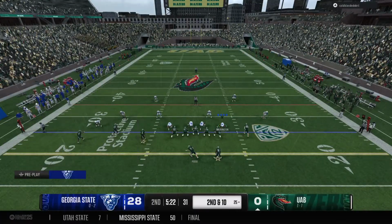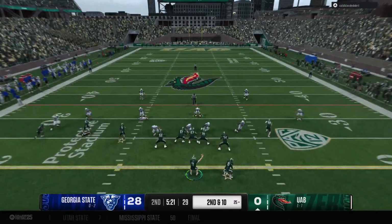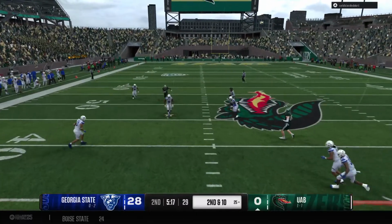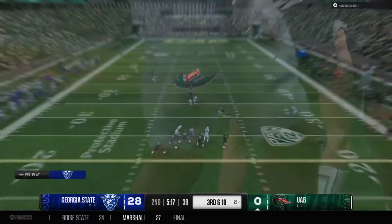Yeah, not complimentary football, no doubt. But look, this offense has been in these situations before. So you got to come back out here, take the field. It's a fresh set of downs, brand new drive. Let's go out and execute with some points on the board.